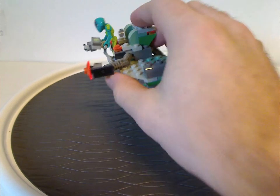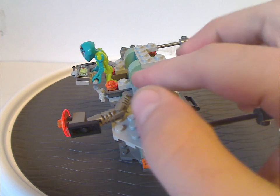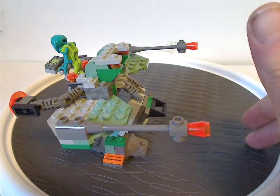As for this upper part, it's kind of miscellaneous, with inverted jacket slopes and curved slopes, of course. And yeah.